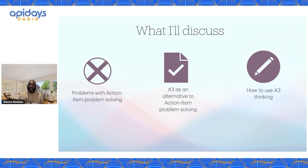There are three main areas I'm going to discuss here. The first is I'm going to point out some of the problems teams have with this action item problem solving, this list of problems to walk through. And then I'm going to talk about what A3 is and how it's an alternative and provides improvements over the action item approach to problem solving. And then finally, I'll talk about how to use A3 thinking in detail on your project.